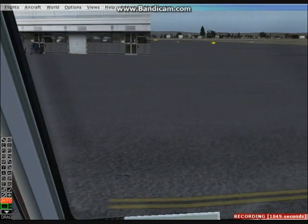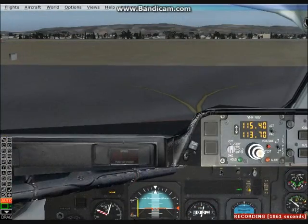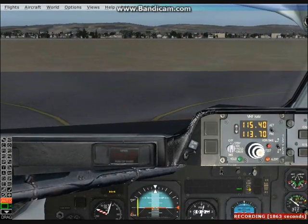Right, so let's get our taxi underway. I'm going to edit this taxi. I want it to be on here for ages while I'm taxiing, God knows how long.